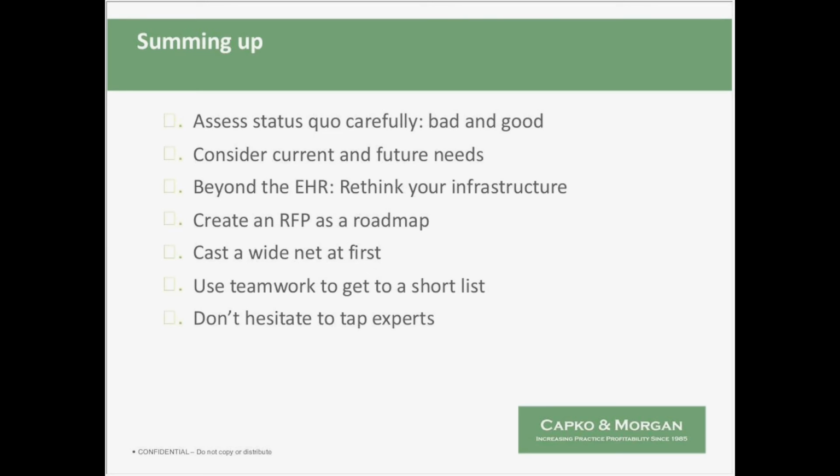Make sure you're using your entire team so that you can efficiently narrow that big initial set of candidates down to a shorter list. And then finally, don't hesitate to tap into external expertise to make sure that you're not going to be tripped up by any gotchas as you get towards the end of the process. And with that, I will hand it back over to Christina.